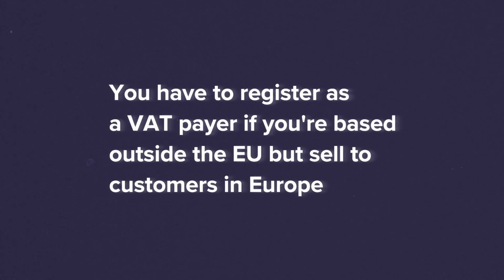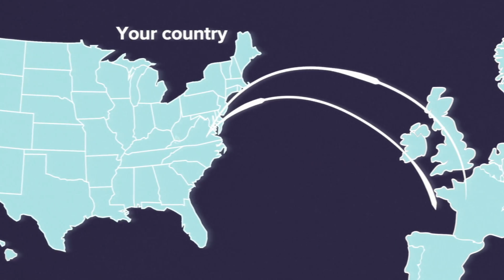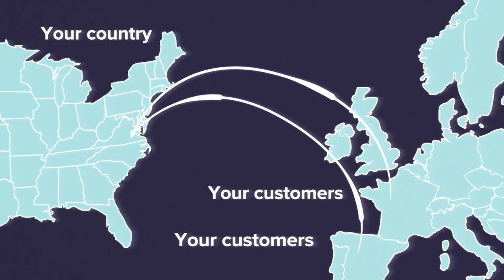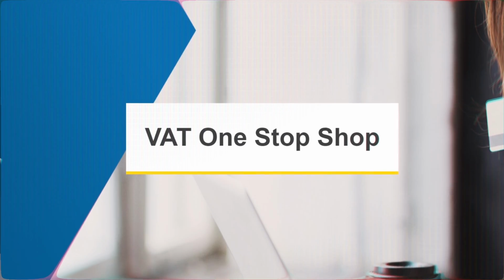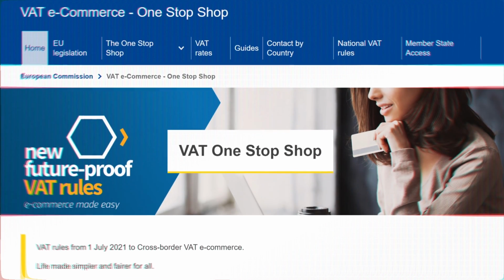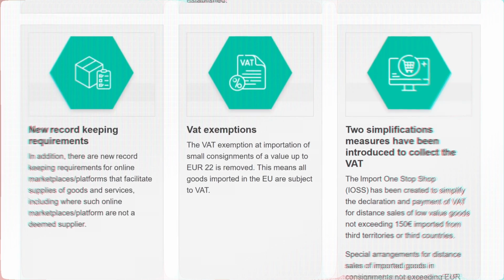Now, if you're based outside the EU, for example, the US, but sell to customers in Europe, you also need to register as a VAT payer. In this case, you can choose to register in the country where you've made the most sales, and similar to EU-based sellers, you need to keep an eye on the distance selling threshold for other countries. The good news is that the EU has created an electronic one-stop shop called the OSS to make the process for registering and overseeing your VAT obligations easier.